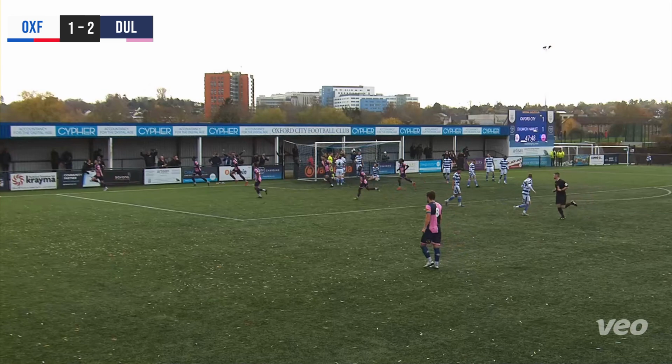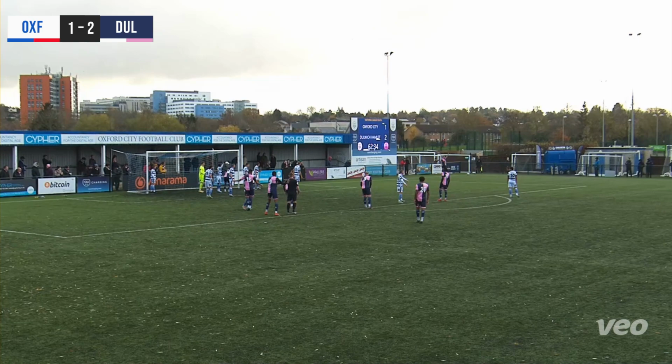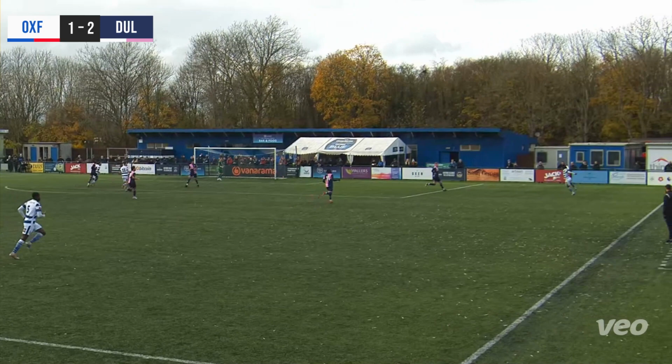And the travelling rabble are in full cheer on the far side. It's going to be an in-swinger from Frankie Raymond on this near side. Raymond looking for Taylor, who gets in. I actually think it came off an Oxford head and went back to Dudzinski. Diagonal ball towards the far side. It's a great spot, that, from Reece Fleet.